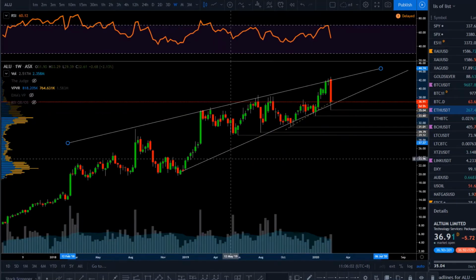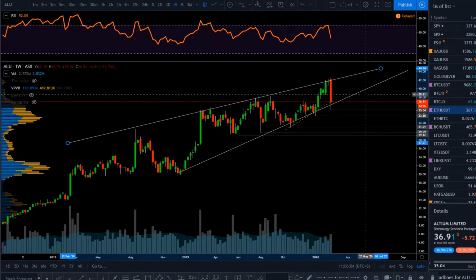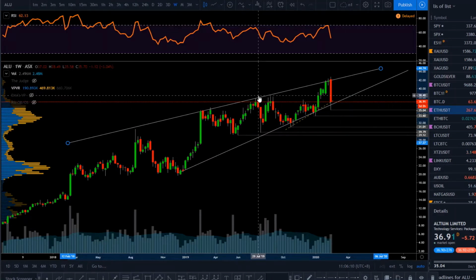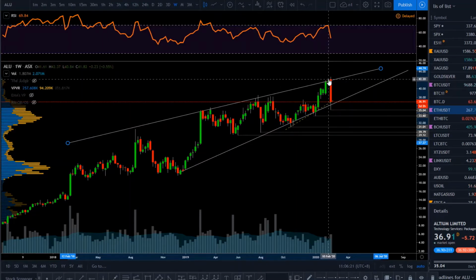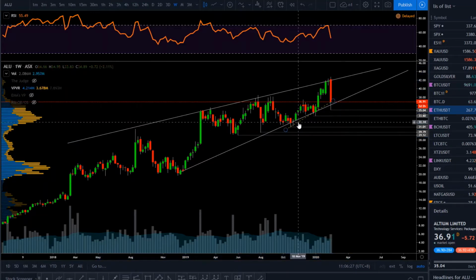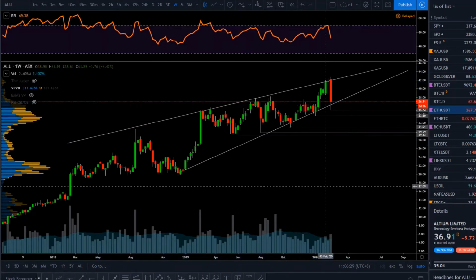But the bearish rising wedge is basically telling you that every time the bulls are pushing up, they don't get any follow through. See, we got the high here, and then we broke to a higher high, but there is no follow through. It's getting rejected. Then we broke to another high here, with no follow through, and obviously we just dumped on a massive volume here.